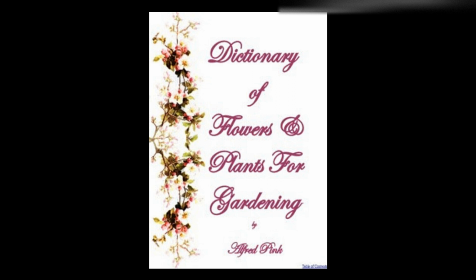Coral plant - see Erythrina. Corchorus - see Kerria. Cordyline - a stove evergreen shrub, which may be grown in any light vegetable mold or in peat and loam, and is easily increased by suckers. It flowers in spring. Height, 3 feet. Coreopsis - very pretty and long flowering.